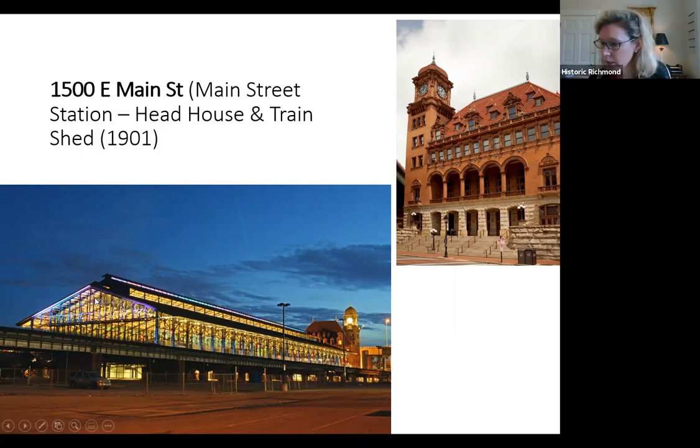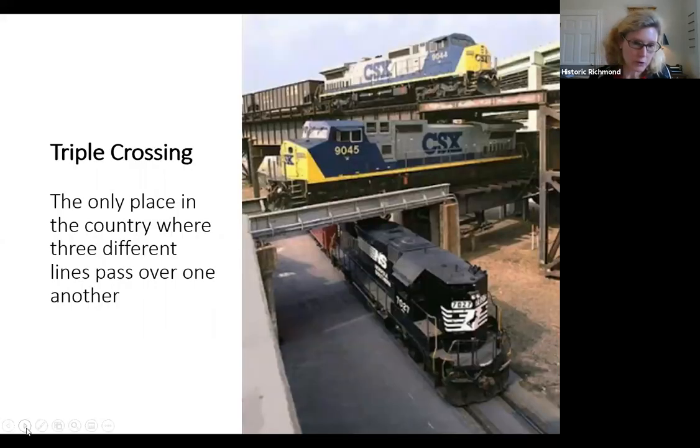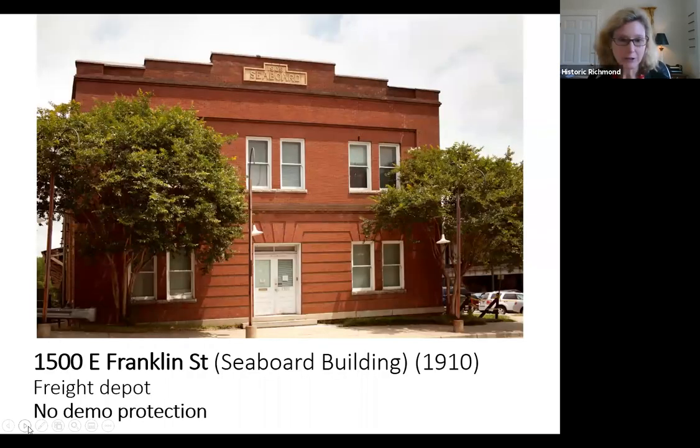It's enclosed by glass. Originally, it would have been open air, but this is, I think, one of the oldest and largest surviving steel truss train sheds in the country, and was an architectural engineering phenomenon at the time it was constructed. And then Richmond, as everybody knows, has the only triple crossing in the country. This is one of many staged photographs of that triple crossing. The Seaboard Building is also part of the Main Street Station complex. It was originally a freight depot, a lovely building.